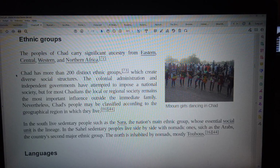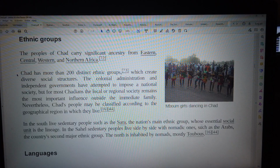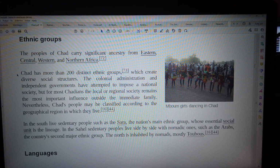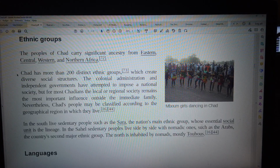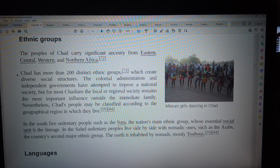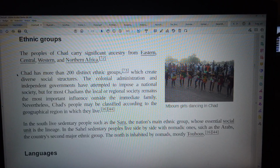In the south live sedentary people such as the Sara, the nation's main ethnic group, whose essential social unit is the lineage. In the Sahel, sedentary peoples live side by side with nomadic ones, such as the Arabs, the country's second major ethnic group. The north is inhabited by nomads, mostly Tubas.